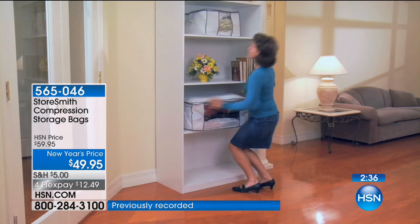I love storage bags when we travel, because I'm an overpacker. Does that surprise you? I'm the one that jumps on the suitcase to try to get it to close. And you know, my husband and myself, we love to go skiing in the winter. Well, guess what? All of the down coats, all of the fleece and the sweaters are so bulky and they take up so much space.